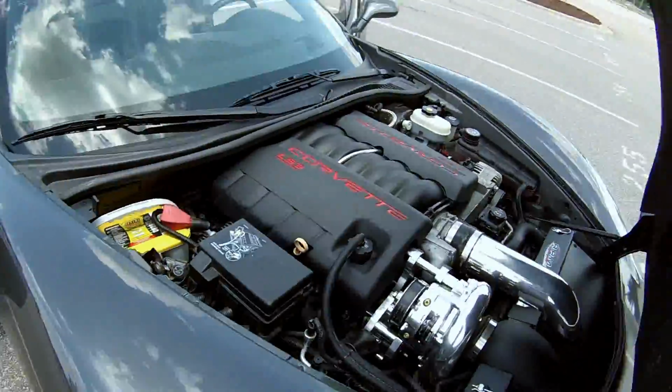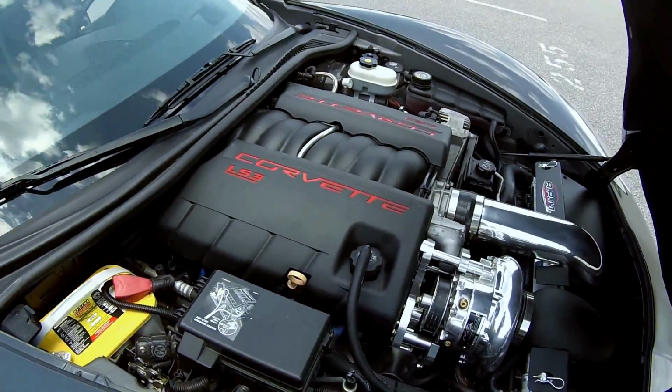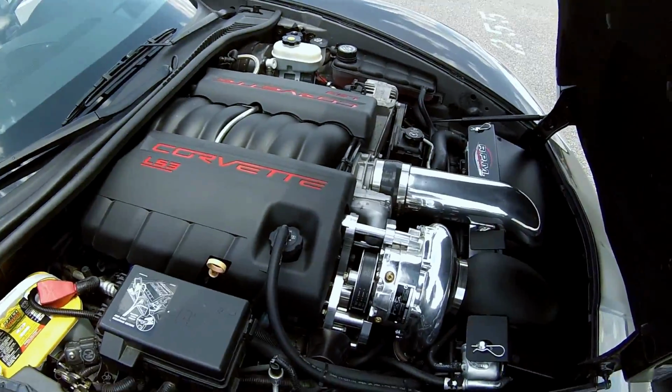I should have detailed it before I filmed this video. A little bit of dust. Could have wiped it down more, but this is the way it basically is all the time. It stays in my garage. It's never driven in the rain.